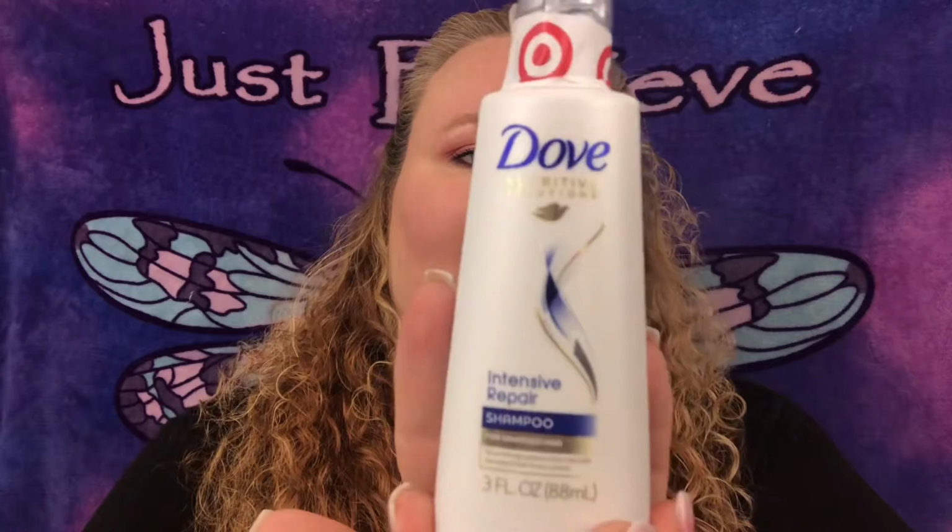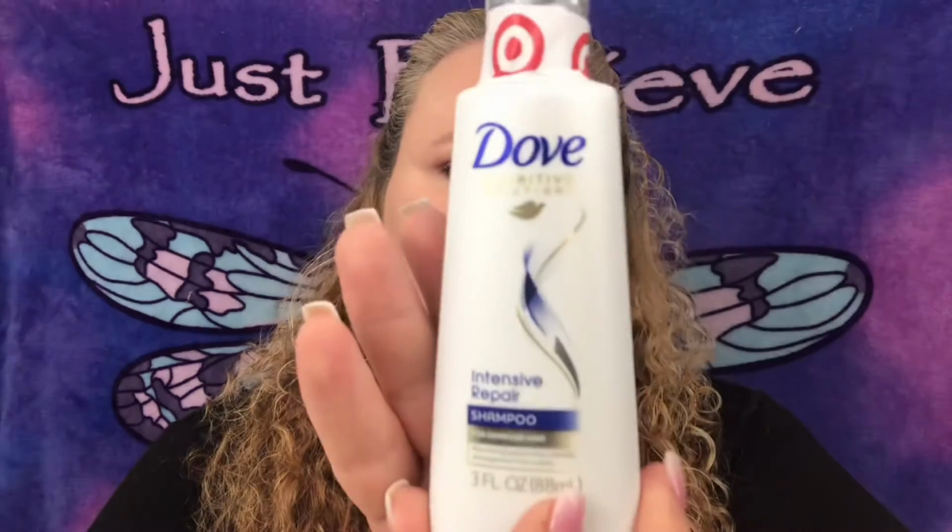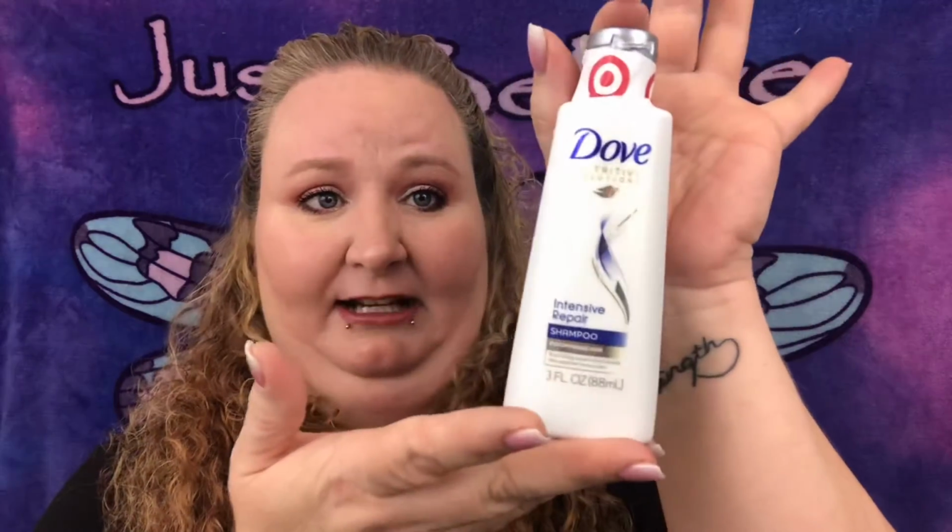All right, so right off the bat, I'm just going to start with this one right here. I like how they tape it up so it doesn't spill all over your box. And this is the Dove shampoo. It's for intensive repair for damaged and dry hair. I always like Dove shampoos. I don't think they're bad at all. And this is a nice sample. This is 3 fluid ounces. That's pretty nice. That's not a foil packet. That's pretty good.